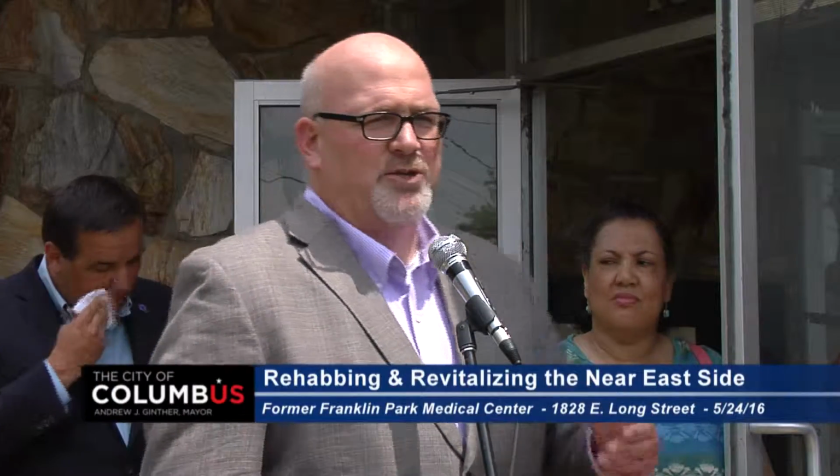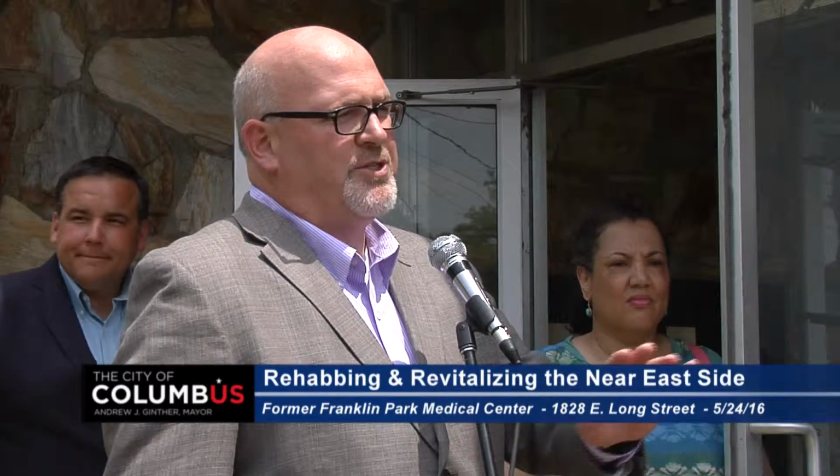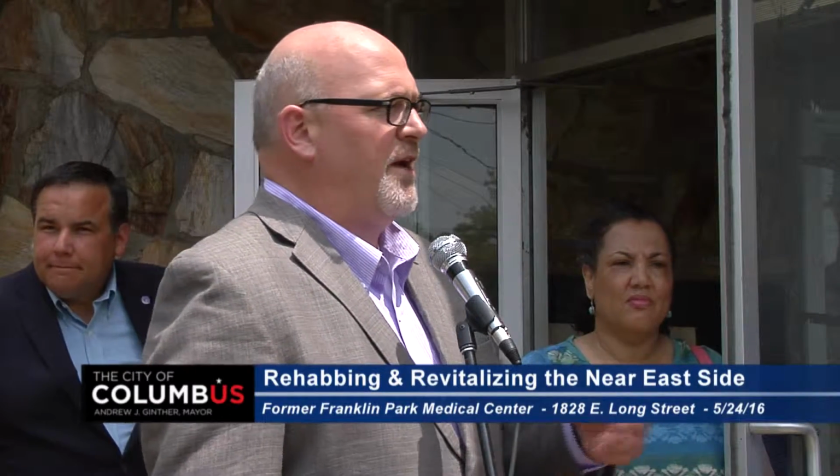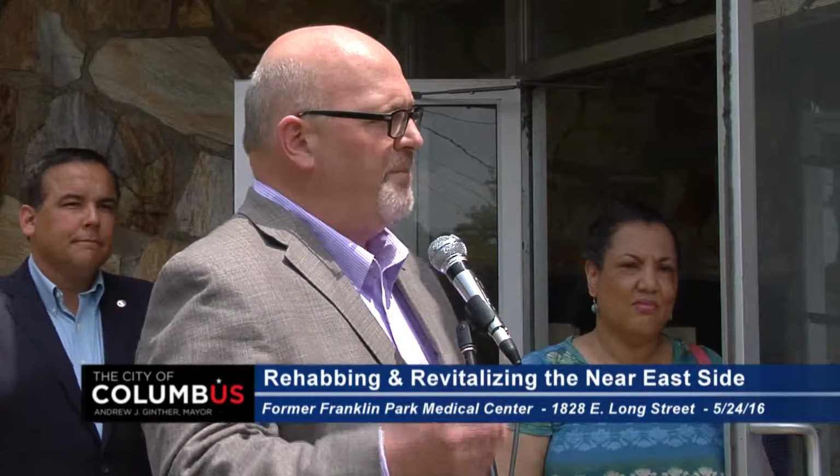The partnership between the city's land bank and the county's land bank is truly what's made this happen. It's what's allowed us to tear down over 2,000 units of vacant and abandoned housing together in Central Ohio over the last few years. But it's not just about demolition and tearing things down. It's about partnering on projects like this and bringing back structures and facilities that are important to the community.